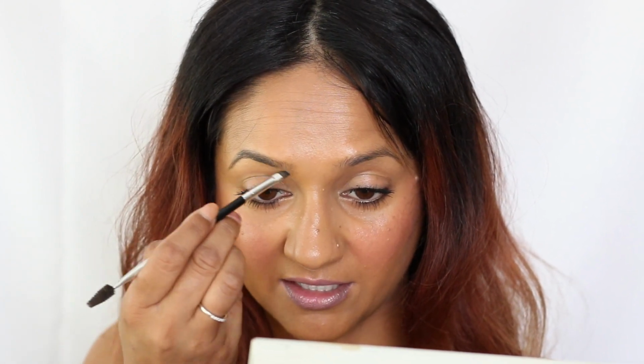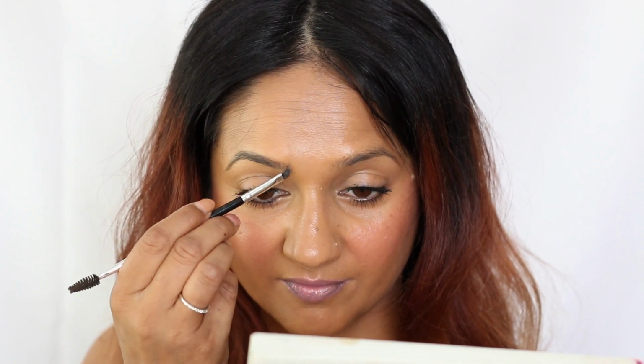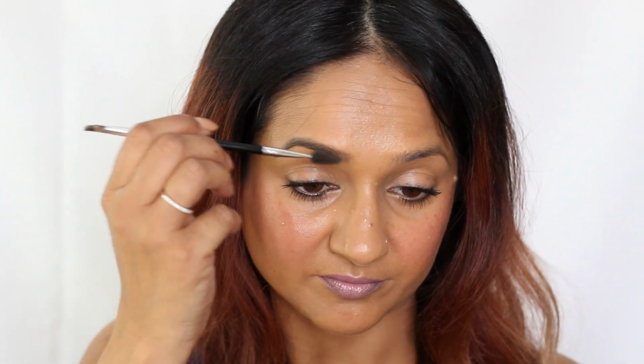It's like so easy. Just very lightly, with a very light hand. You have to be careful with black because it can make your eyebrows look so harsh. So we're just very lightly drawing them in. So you take your spoolie end and you're just gonna brush it through to kind of soften it up a little bit.